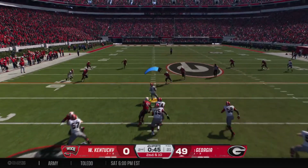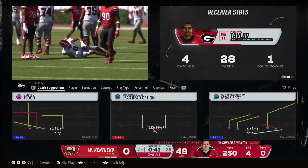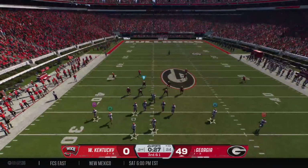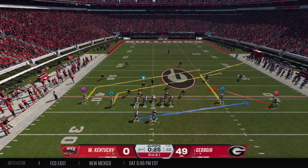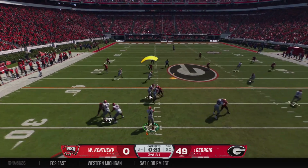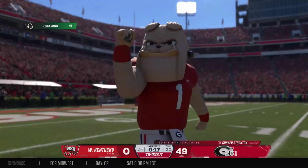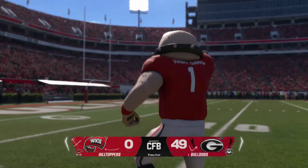Couldn't connect on first down. Now back to the air. That's caught. It's Taylor. Nice gain on that play, but leaves it a little short of the first down. The Dogs are at the line looking to convert on third and short. Grabbed over the middle. It's Taylor. And he's brought down after a nice gain.